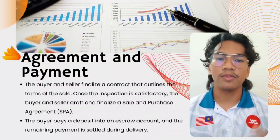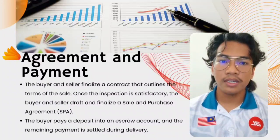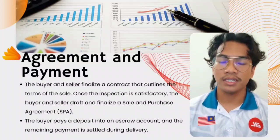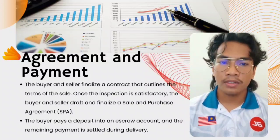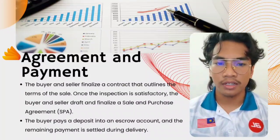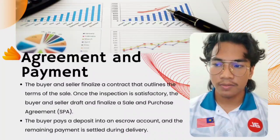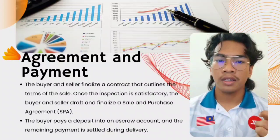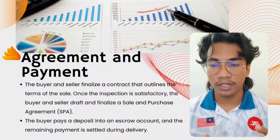So the next stage is agreement and payment. Once the inspection is satisfactory to the buyer, the buyer and the seller draft and finalize a sale and purchase agreement, or SPA. The SPA outlines the terms and conditions of the sale, including the vessel description, purchase price, purchase time, delivery date, and other agreed provisions. So that's for the agreement.